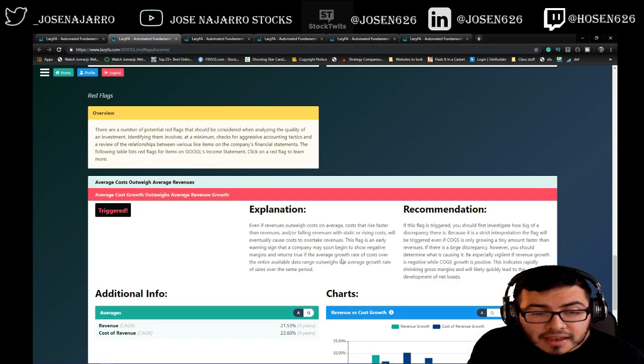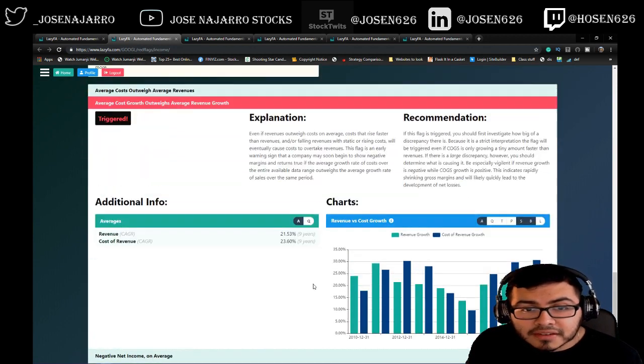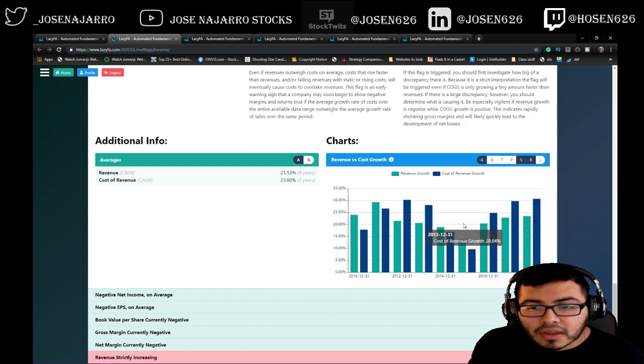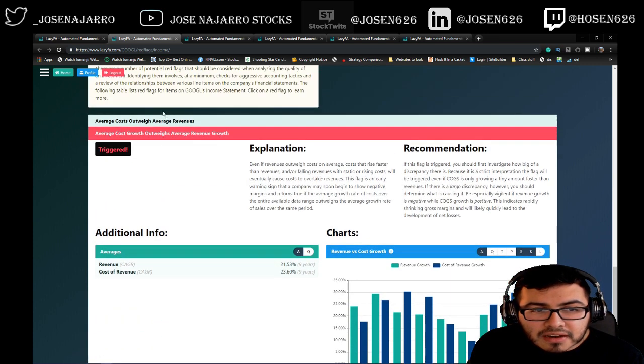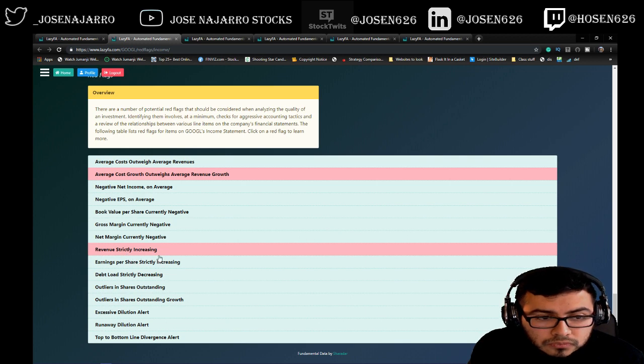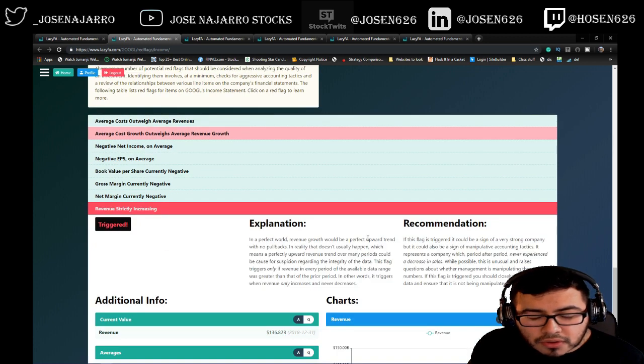So here Lazy FA is throwing us some red flags. Obviously the first red flag is what I mentioned, that revenue growth is being outweighed by the cost of growth, which to me is not a scary thing right now. Revenue is so high compared to the growth of revenue.